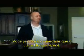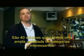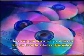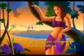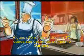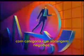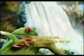You need variety, and JuiceDrops delivers. Our 40 volumes cover a wide range of cool categories and artistic styles. Because JuiceDrops are created by teams of talented artists, the collection gives you all sorts of different styles. Some are rendered in 3D, while others are sketchy, even cartoonish. Others give you colorful, abstract 2D art, and the categories cover everything from business to sports to food to you name it. And that's just a sampling.